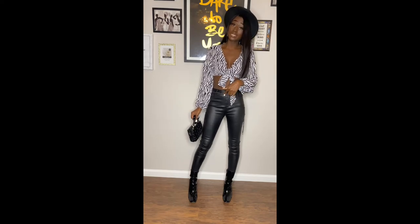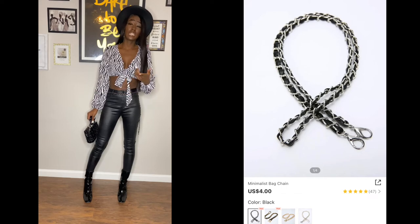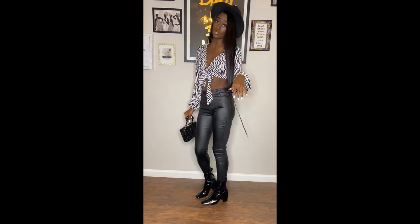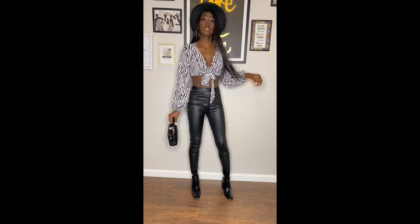This is not a belt. This is a strap to a purse. I ordered it by itself to interchange with other straps that I have, because you can buy them by themselves on Shein. So I bought them by themselves, and I thought it was a cute look, so I just let it dangle over here. Innovative. Rock how you want to rock stuff.